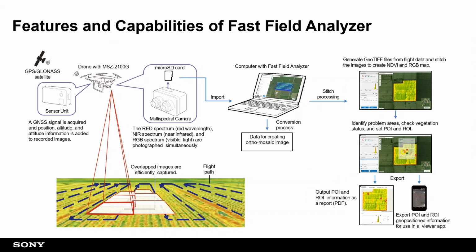This is the basic workflow of the system. You fly the drones, and the images are recorded by the cameras to the SD card. After the flight, you take out the SD card and process it with the Fast Field Analyzer software, and then you can create a map for both NDVI and RGB.